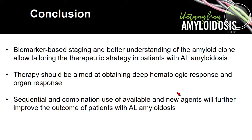Overall, now we know quite a lot about our target. We have tools to follow the disease, to diagnose the disease early, which is extremely important because we cannot wait to see patients so unfit to be treated quickly and effectively. But still, when we see patients with very advanced disease, we must treat them because they can improve, as Dr. Wechalekar showed very clearly. And we have many weapons, more than the ones that I have reviewed with you today, that I think should be combined simultaneously and sequentially in order to get the highest possible response rate.